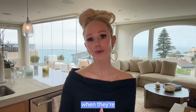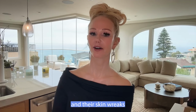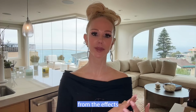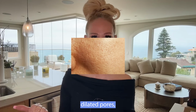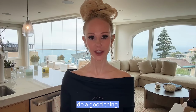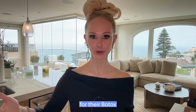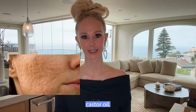But the problem occurs with people who are trying to substitute their Botox with the use of castor oil. And then what they do, when they're trying to do a good thing, is they stop doing their Botox and then they get a breakout and their skin wreaks havoc from the effects of castor oil. They get dilated pores, they get blackheads, they get acne breakouts, and here they're trying to do a good thing. And I've had patients in my office who come in with these breakouts, and instead of coming in for their Botox treatments, they're coming in for laser resurfacing from the acne scars that they've gotten from using castor oil.